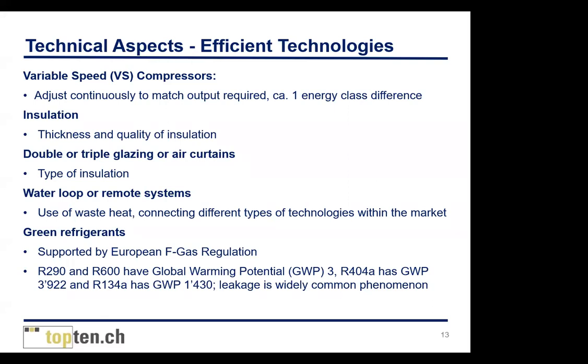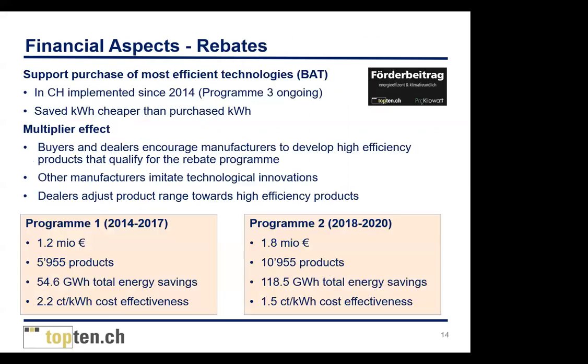Refrigerants with a low global warming potential are currently coming to the market in strong numbers due to the European F-gas regulation that bans refrigerants with high global warming potentials, and they are often paired with other efficiency technologies. The most efficient models are generally of good quality and tend to be somewhat more expensive to purchase than low efficiency products. In order to accelerate market transformation, rebate programs for the most efficient products can be used.